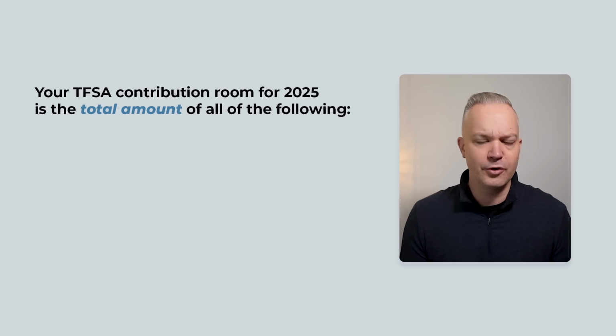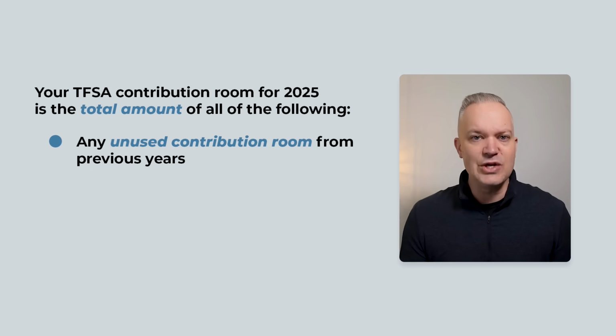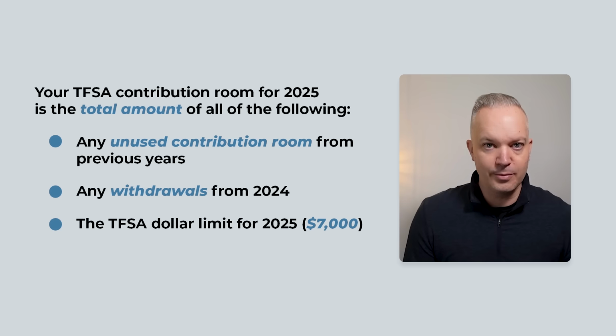So contribution room in the new year, now in 2025, is made up of any unused room from previous years, any withdrawal from last year, plus new contribution room from this year.